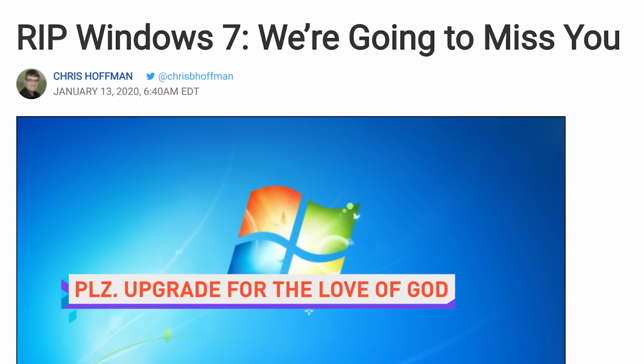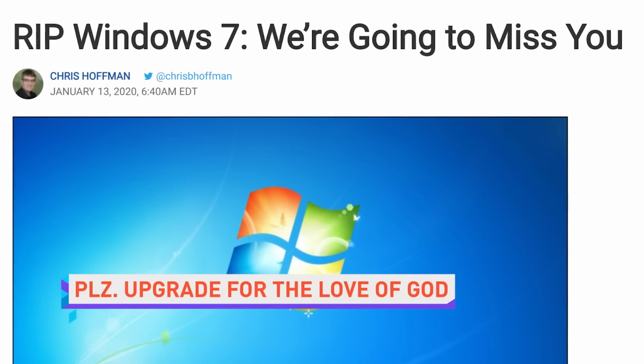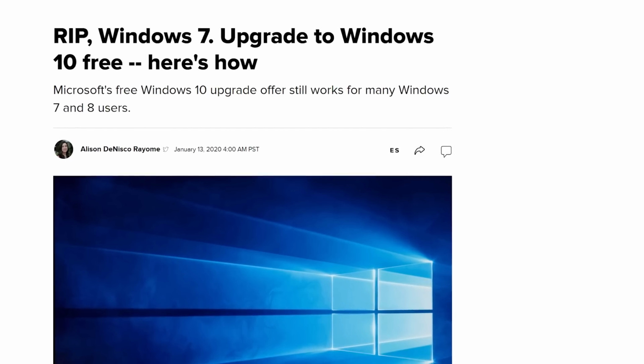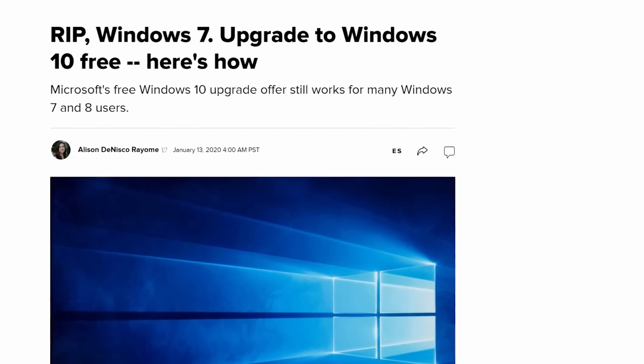Well, here we are, the eve of the death of Windows 7. Or it would be if all of you people had upgraded already. Yep, Microsoft is ending support for Windows 7 on Tuesday, and you can still get it for free even, so you really don't have any excuse. I mean, hey, you live your life, I'm not telling you what to do, but I kind of am.